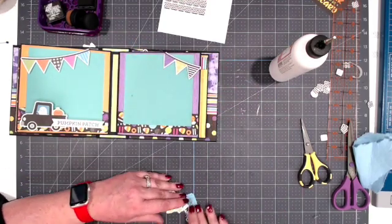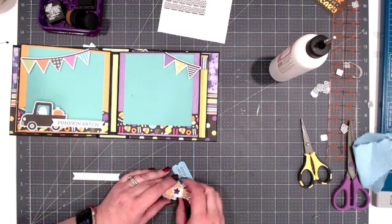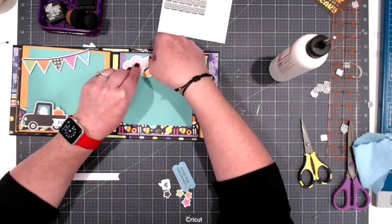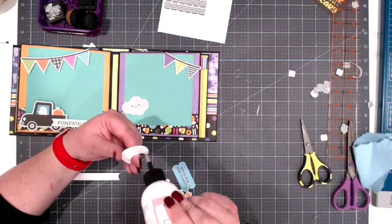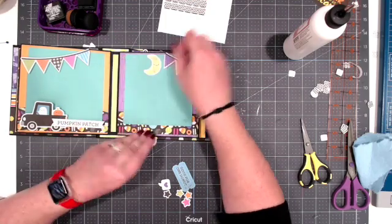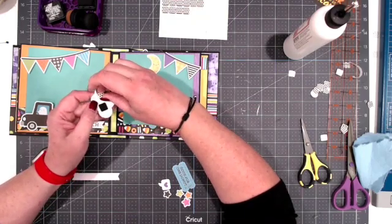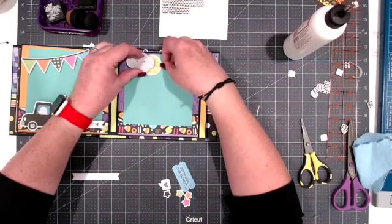All right. And so then this one, we've got a moon and a cloud that are going to sit up here on top. Put the moon down flat. So this one you wouldn't put as big of a picture. You would do journaling or something over here. And we're going to pop up our clouds. Or cloud, that is.